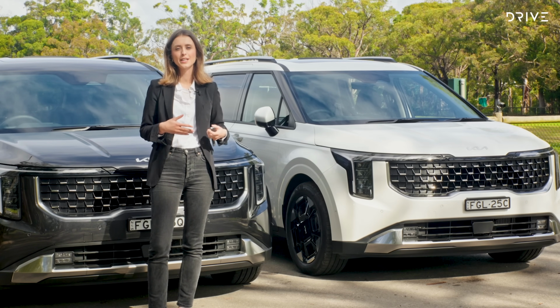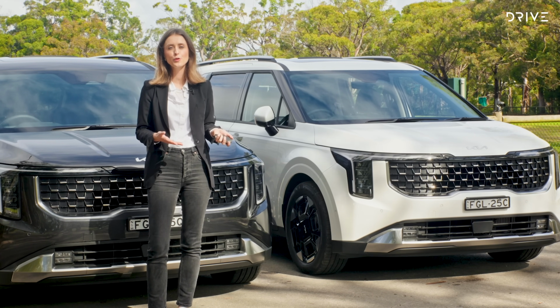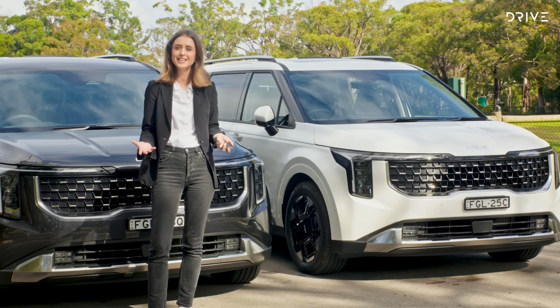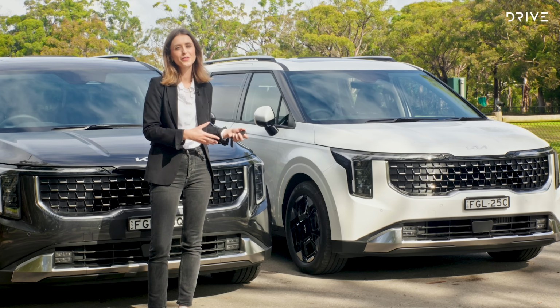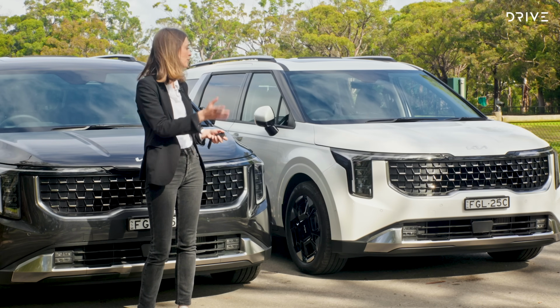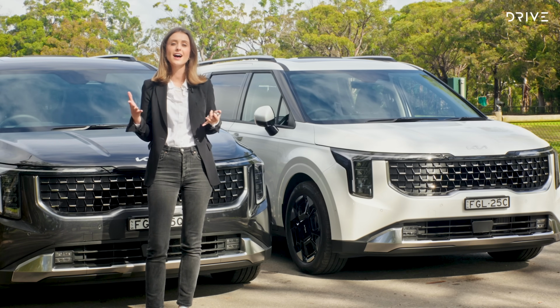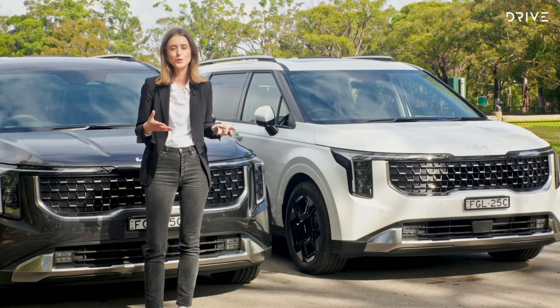So Kia's smart, right? They know that the market is heading more towards SUVs than people movers, so they've kept that in mind when redesigning the Carnival with this new facelift, and they've brought it more in line with its EV9 and Sorento siblings with the revised grille and tail lights and bumper and styling. It's giving a little bit more large SUV than it is minibus or people mover.